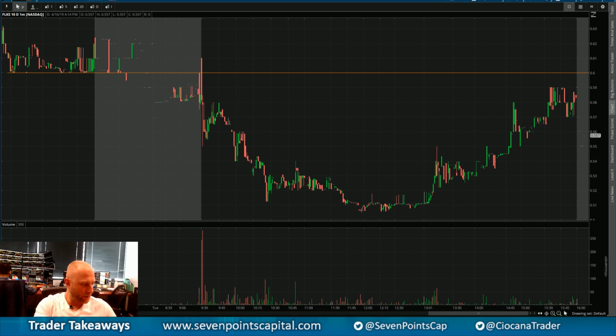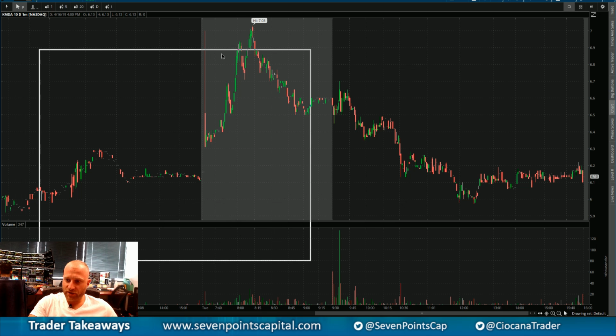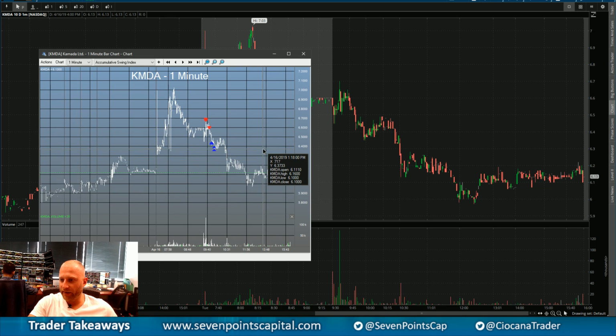Next trade is KMDA. Peter from our desk called this one out, that it popped and rejected this level right here. Started shorting. The liquidity was a little bit dry, so I just put out a bunch of bids and had a few targets, and got hit. So that was like a 30 or 40 cent trade, something like that.